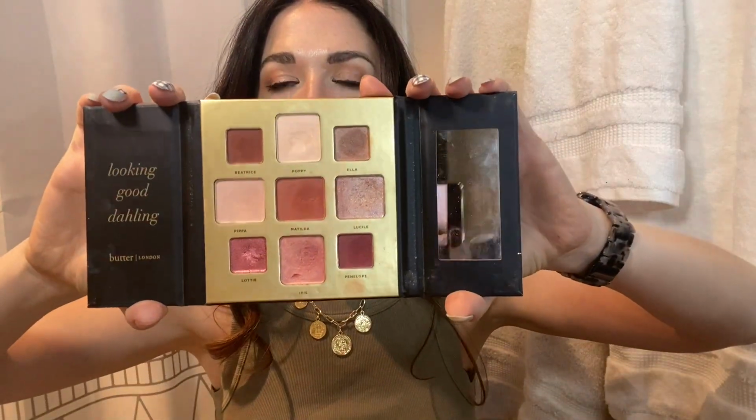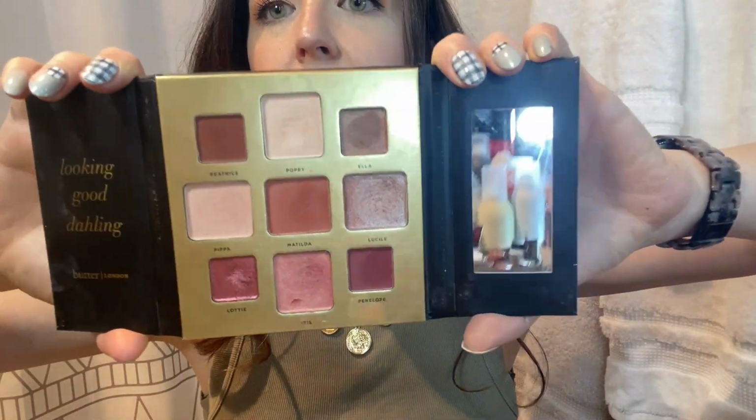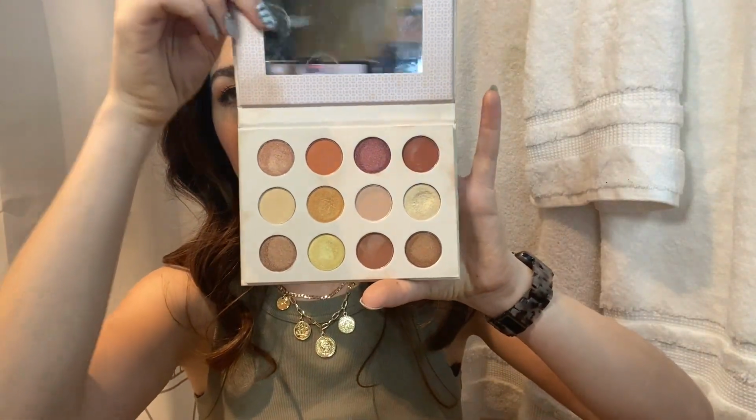This Butter London palette is one that I love because it has some nice mattes, but it also has some really beautiful shimmers. Oh my god. This is the tried and true. Not going anywhere. I definitely love me some Huda Beauty. It is one of my favorite palettes, the rose gold palette. So this is the Feelin' Fine palette from BCBG. This was the one that I was thinking of that was kind of similar to that really warm Pop Beauty palette. So we're going to stick that in the comparison pile.